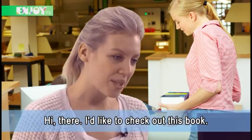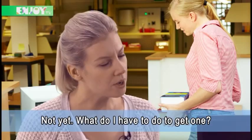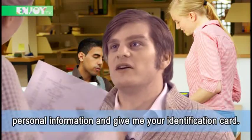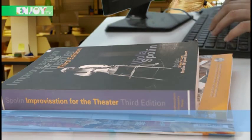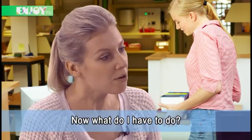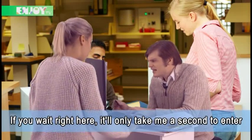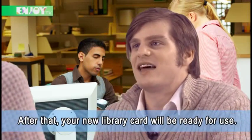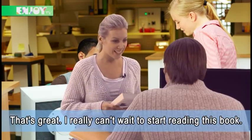Hi there, I'd like to check out this book. Certainly, do you have a library card? Not yet. What do I have to do to get one? All you have to do is fill out this form with your personal information and give me your identification card. Hi again. Here's the completed form and my ID. Now what do I have to do? If you wait right here, it'll only take me a second to enter your information into the system and make a copy of your ID. After that, your new library card will be ready for use. That's great. I really can't wait to start reading this book.